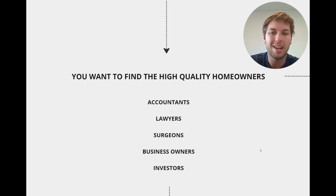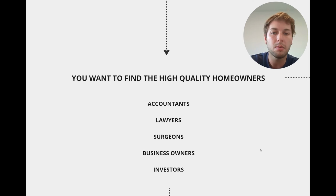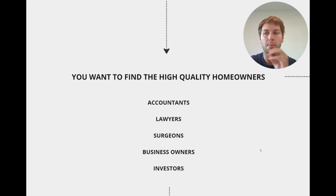But when it comes to finding high quality homeowners, and we're talking about accountants, lawyers, surgeons, business owners, and investors, these are really the homeowners who are focused on process and design rather than just on price. You've worked with these homeowners before, and you know that these are the ones that you want to be working with because they are focused on other parts of their life. They have the money to spend, and they're looking for someone that they can pay to complete the project without any hiccups.